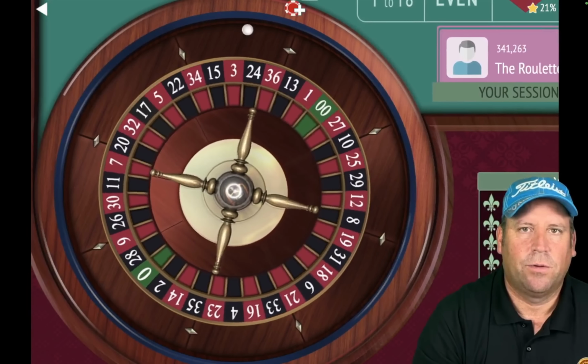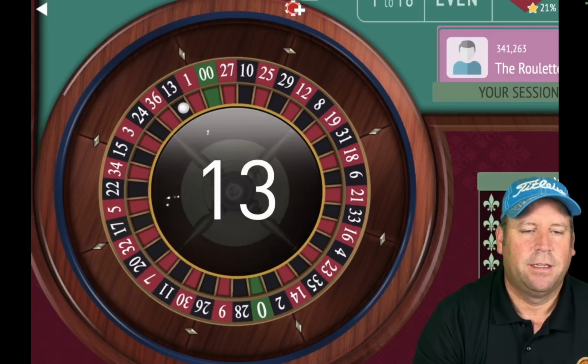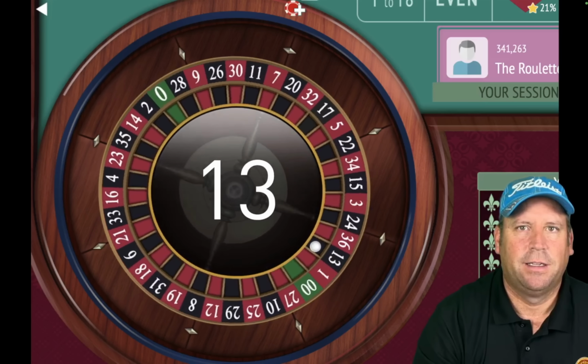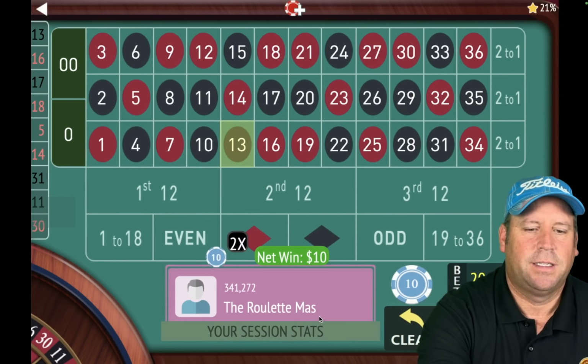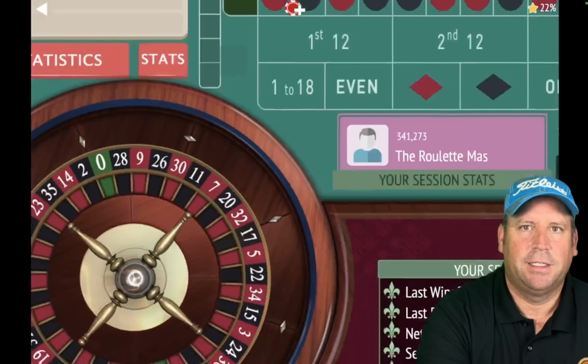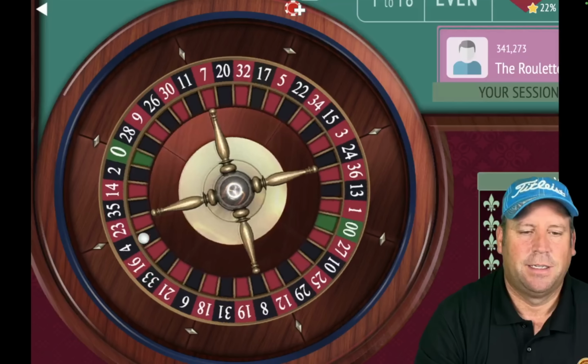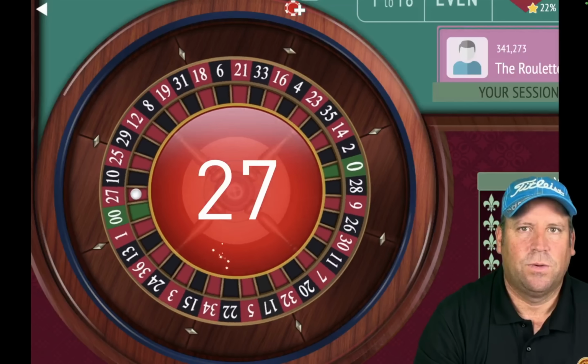And let's spin. We're almost 13 minutes in out of 15. And that's a 13 black. That's a $10 win. We'll be happy to take any win. And let's rebet and spin. Here we go. All right. That's a 27 red.